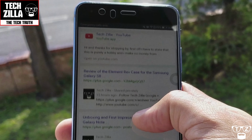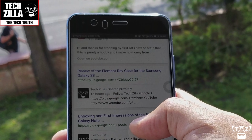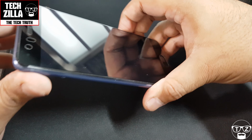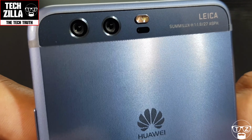The only issue is the lack of oleophobic coating, but it does come with a screen protector already applied, so I suggest leaving it in place until you get yourself a decent tempered glass screen protector like the one I have here. Let's take a look at the cameras next.